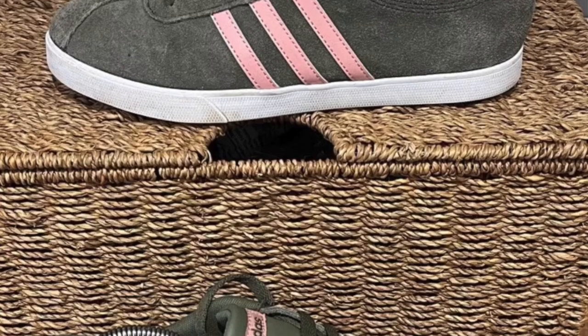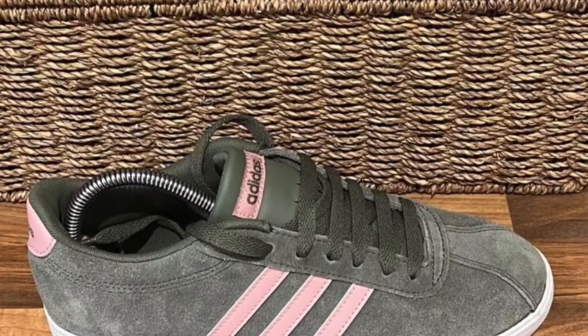First up, I was quite pleased with this one because I thought I'd overpaid for them a little bit. I paid £7.50 for them. They were a pair of Adidas Neo court set trainers, suede, but somebody came in with an offer of 15 quid for them. So I was quite pleased with that. They were size 7, so a pretty decent size, but they were more of a woman's trainer than a man's trainer. I got £12.32 back on that, 64%.